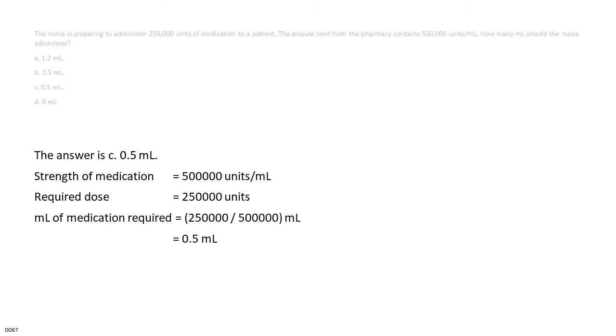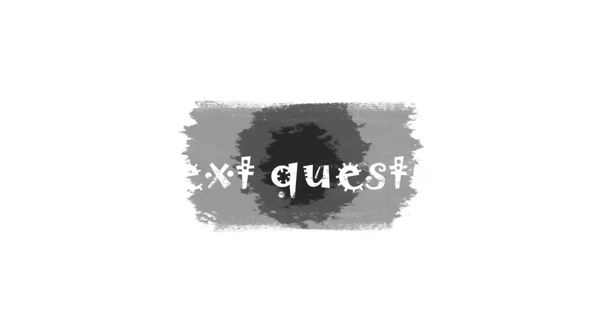The answer is C. 0.5 milliliters. Strength of medication equals 500,000 units per milliliter. Required dose equals 250,000 units. Milliliters of medication required equals 250,000 over 500,000 milliliters. Equals 0.5 milliliters.